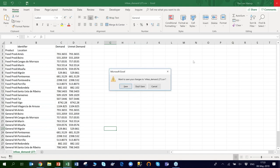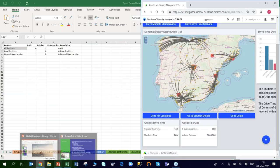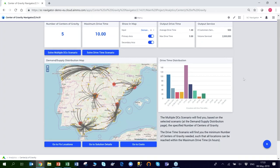All right, so that's an example of how you run scenarios in network design. What I want to do is look at center of gravity briefly. And this is one of the apps in the network design suite as well. But this kind of answers the question of where do I create new capacity? So what are the candidate locations if I want to create new DCs? Where should they be? So it starts off with just mapping out the demand.